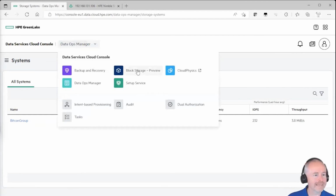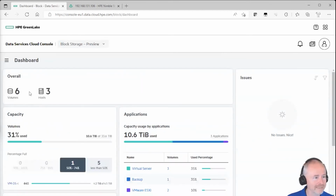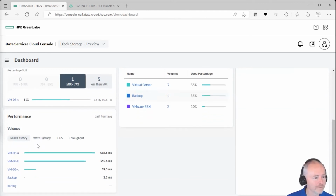But now I can go to block storage, okay? And now in my block storage, I can see that on my Nimble array, I have 6 volumes. By the way, you can see here virtual server volumes. I have a backup volume. I have ESXi. I can see here already the performance, my load balance, my performance balancing on my 3 volumes.